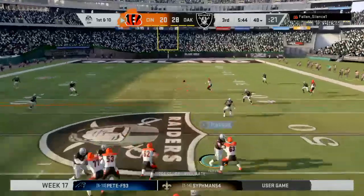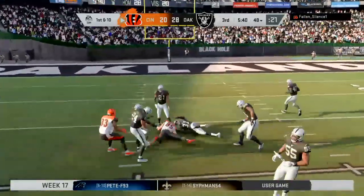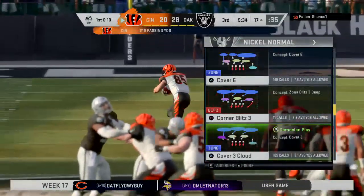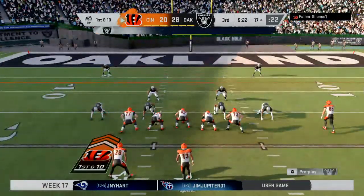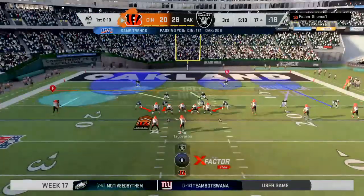Looking to throw. Got his man. It's Eifert. And all the way inside the Oakland 20 into the red zone. The catch and run pays off to the tune of 35 yards. So the big play means just like that, they'll operate from the red zone now on first down. Watch out.